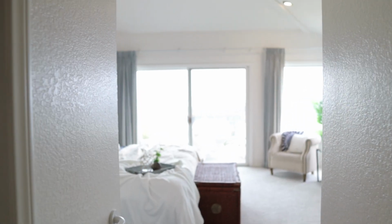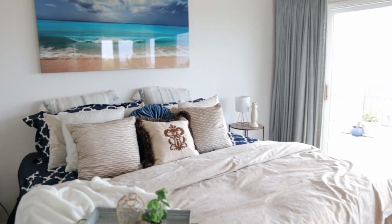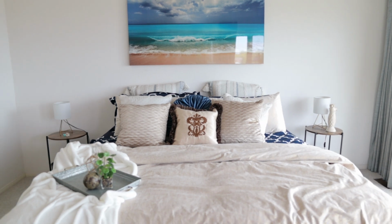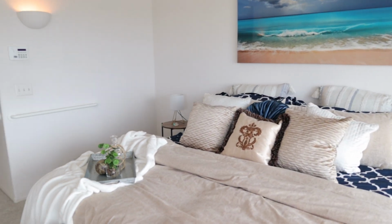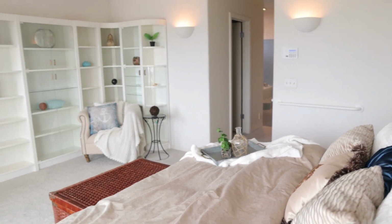So maybe one single window that would go across there that is frosted for privacy, but can be open to allow ventilation. From the bathroom, we're gonna go right across into the primary bedroom. Great size, awesome to have this patio with access with this giant slider and views, just a really good feature for the primary bedroom. Lots of natural light with all these windows.